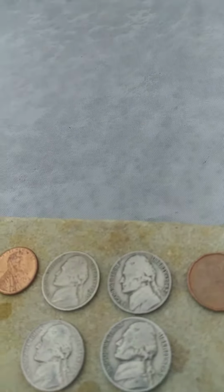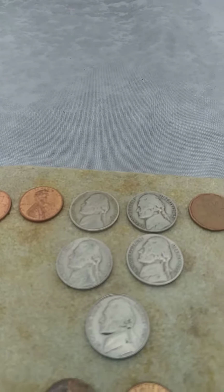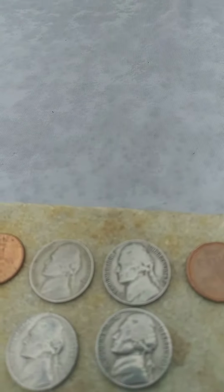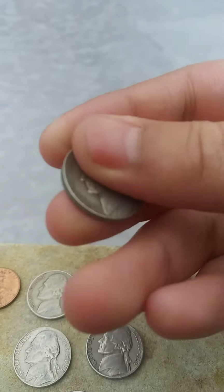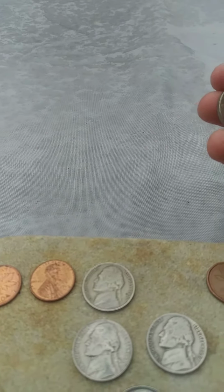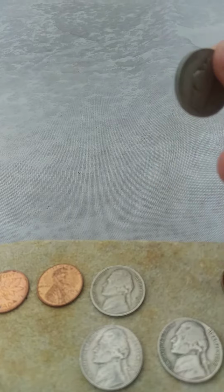Alright, so this one on the left is a first for me. I've never got... Alright, so the last two finds, this one over here is a first. And then here is a find that I found, I think yesterday. It's a 1942D. And then I got this 1942D, which I found one of these. I already put it in my book.